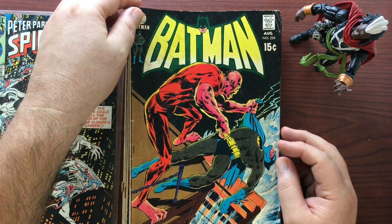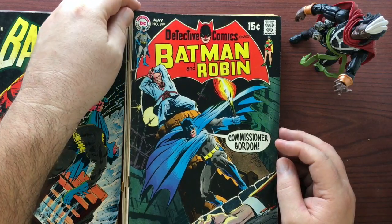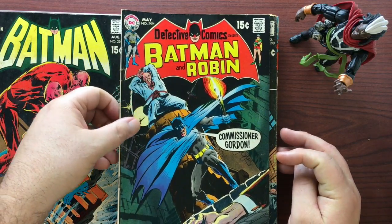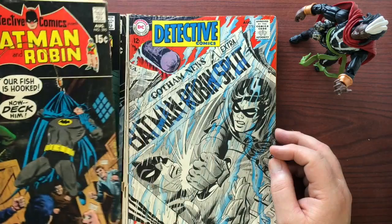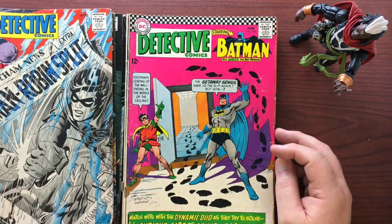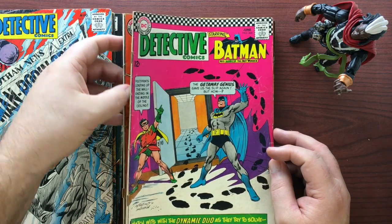Oh, we are back to Batman. 224. $3.99. And it's Commissioner Gordon who is in peril this time. $3.90. We just saw that one. See, I can remember things. $3.78. Some go-go checks. $3.64.